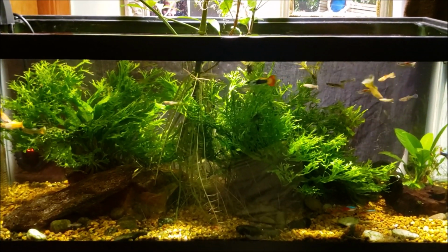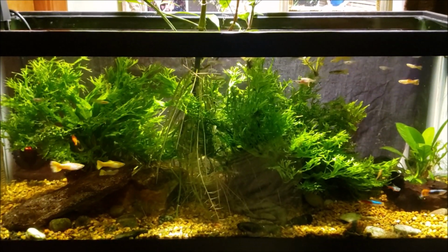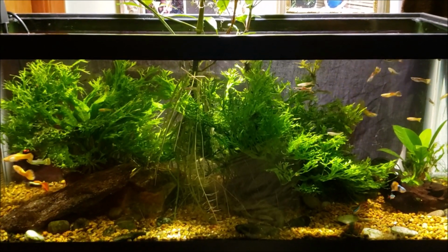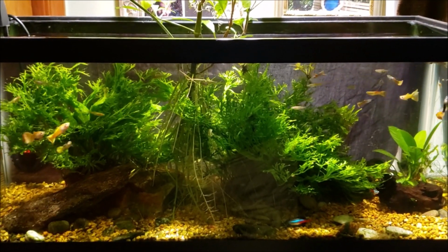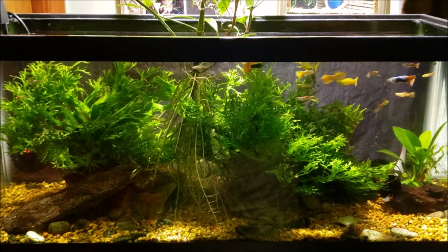I've always wanted one, and indeed early on in my fish keeping hobby years ago, I tried to keep them, and I never had any luck. There were two schools of thought as to why I wasn't having any luck, and it could be a combination of both of these factors.